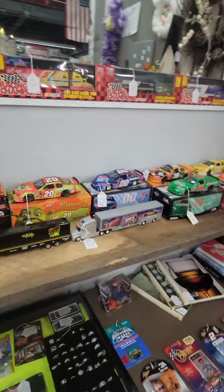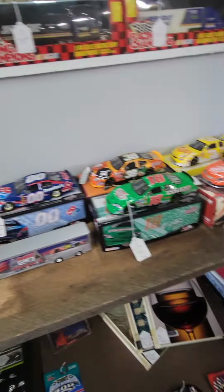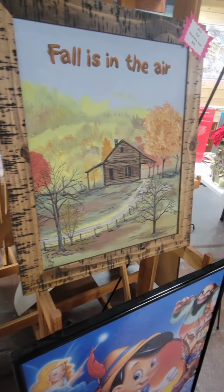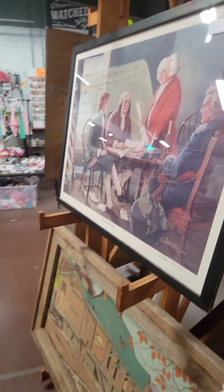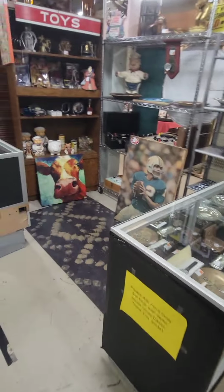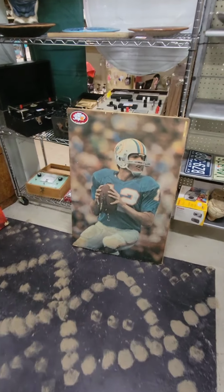Look at all these cool NASCARs. This one's autographed. Holy shit, they're autographed. That one is. Oh my gosh. Wow. Cool Pinocchio. The old Dan Marino. God, so many good stuff here. It's really cool.